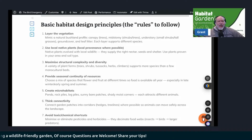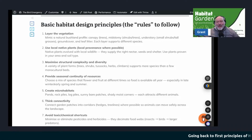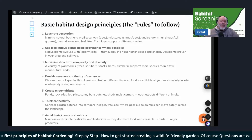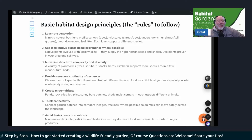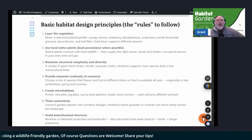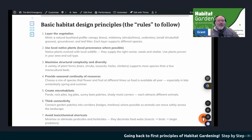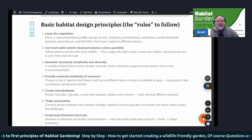Now, where did I get to? Use local native plants. That was where I was starting with. Maximize structural complexity and diversity. I think I already started to cover that, where I said about the layers, but also everything else that you can put in. You want grasses, you want climbers, you want herbaceous plants, you want the different ways that those plants can exist. So you don't only want climbers going up structures, you also want them rambling over fallen logs or fallen branches, or over rocks. You want grasses and tufty things.